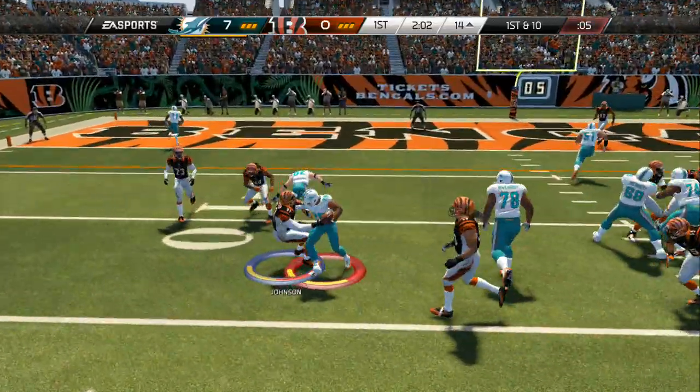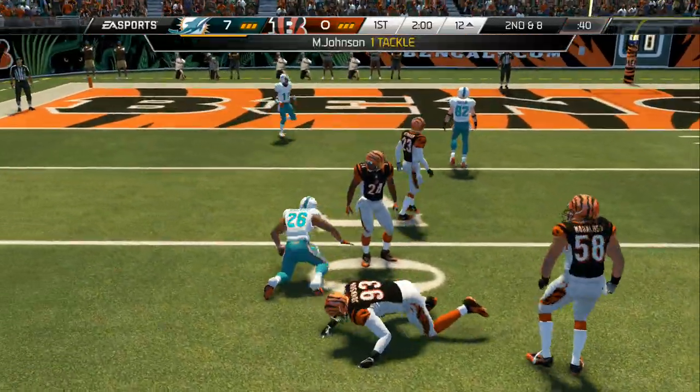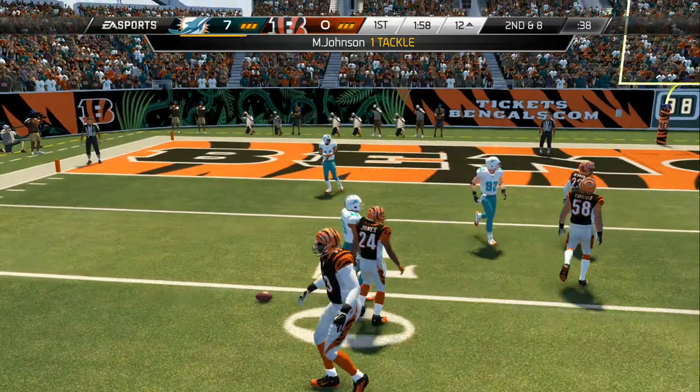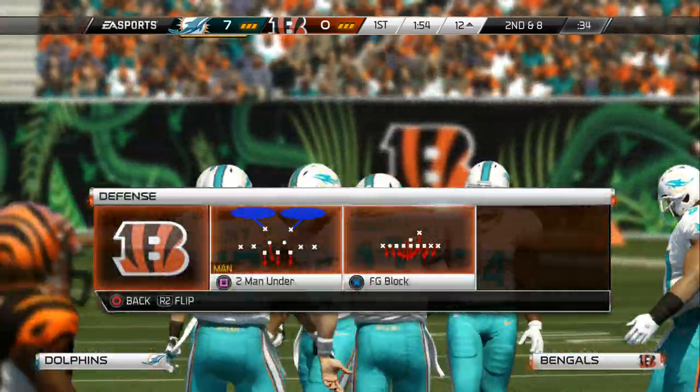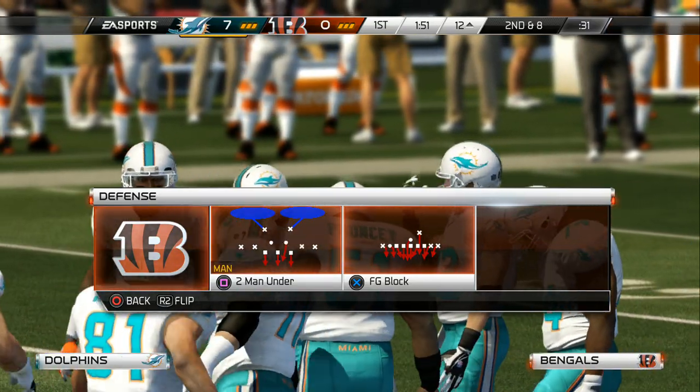And the give to Lamar Miller. Picks up about two. Good job by the defense that time. Everybody's expecting a pass. They were ready for the run, and they stopped the offense for a short gain in the red zone.